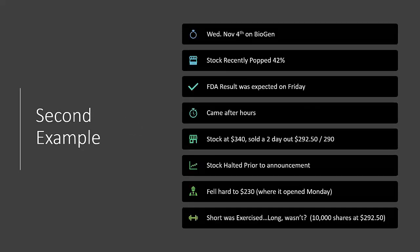The second example was on Biogen, BIIB. And I put a date there of Wednesday, November 4th, so it gave us a little wedding ring icon there. I apologize for that. I didn't have time to change all of these. This was Wednesday, November 4th. The stock had recently popped up 42% on the promise of an FDA announcement coming out in 2 days. So it was a Wednesday, I believe, and then the FDA result was expected on Friday. It came after hours.